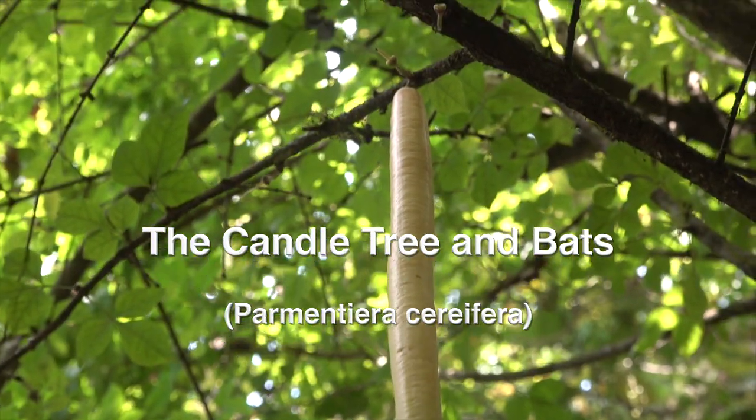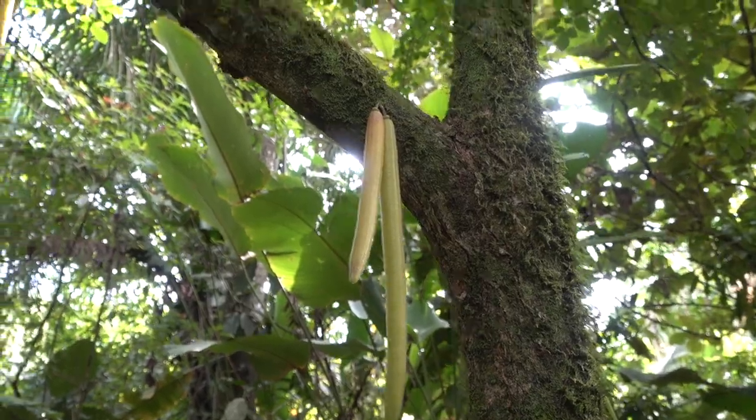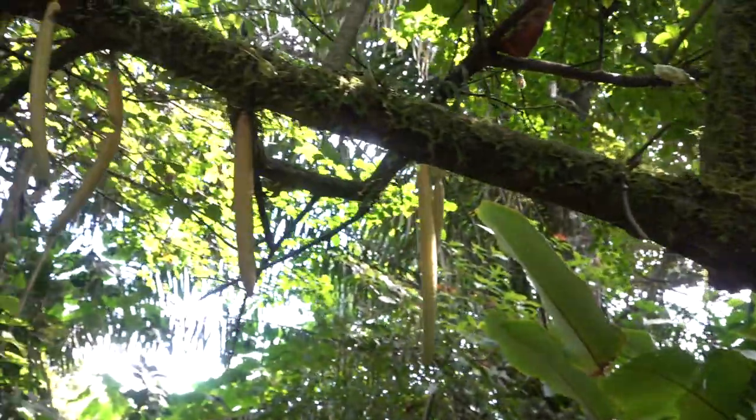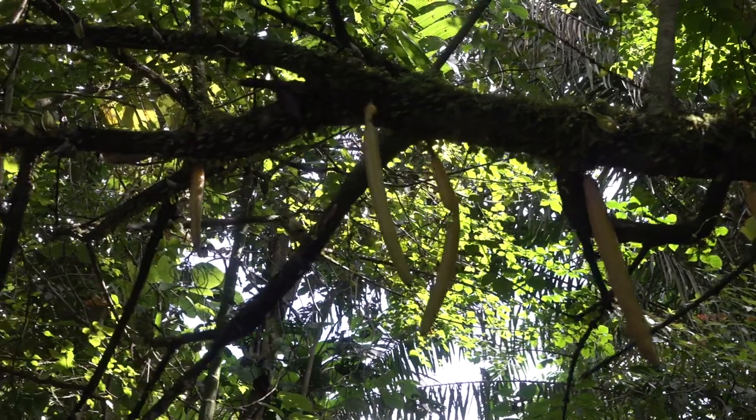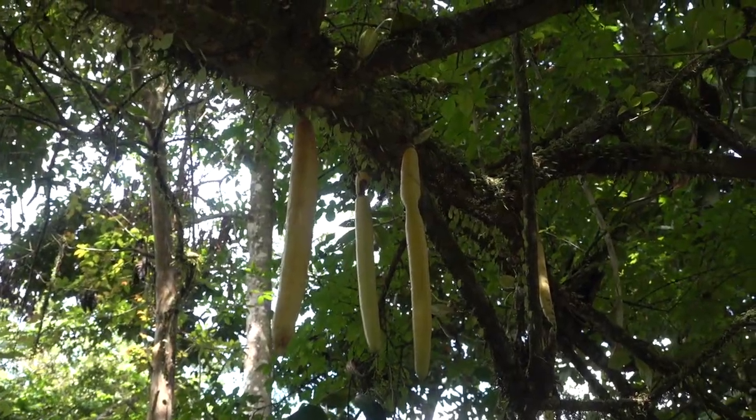The candle tree is a small tree endemic to Panama, but is common in botanical gardens around the world. The local name is palo de vela and can be made into pickles and preserves. This is the fruit from a candle tree.